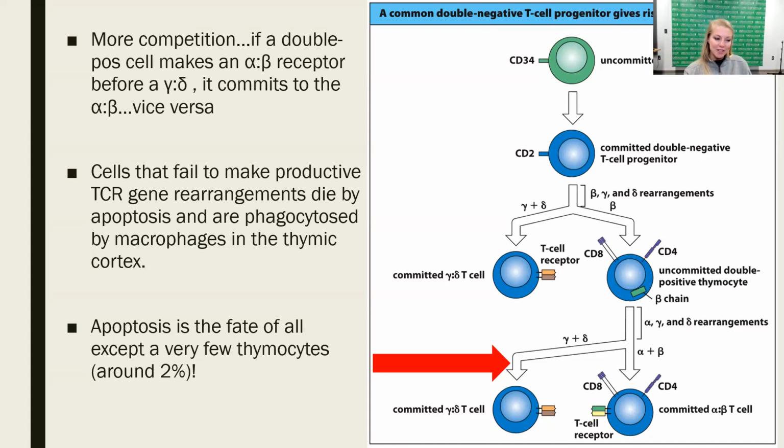So cells that fail to make productive T cell receptor rearrangements die by apoptosis, whether it's gamma delta or alpha beta. And that's where those thymic macrophages are so important, because apoptosis is the fate of almost all T cells that go on through the development process. It's crazy. Only about 2% of T cells are actually able to make productive alpha beta or gamma delta rearrangements. It's just mind-blowing how many cells don't end up making it.